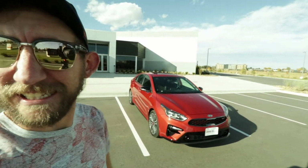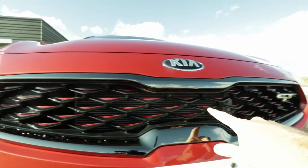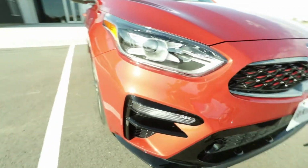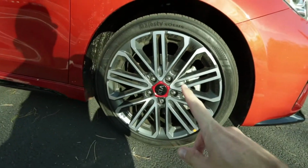It has a very clean look. I really like the front element. I like this tiger nose grille, the orange painted accents within the grille. Looks really clean. Got your nice LED daytime running lights. Now because this is the GT package, you do have the 18-inch alloy wheels.